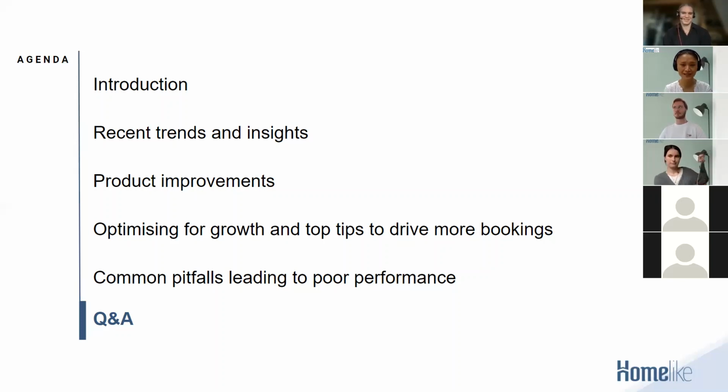Again, please feel free to add your questions in the chat, but I think some of the questions that might pop up, and that we've had also in the past, is for those of you who aren't on instant booking already, how do you actually activate that? In terms of instant bookings, it needs to be done by the key account managers. So once you are ready to move your properties onto instant booking mode, please get in touch with Anat and Louis as well.